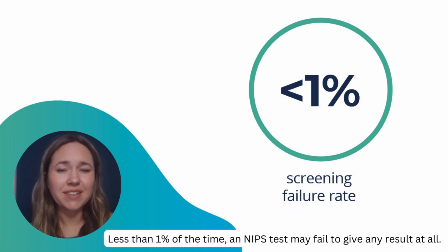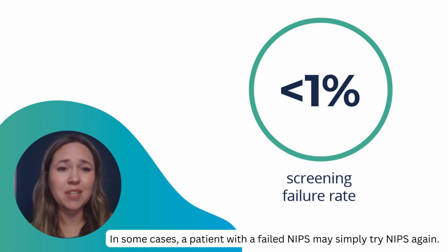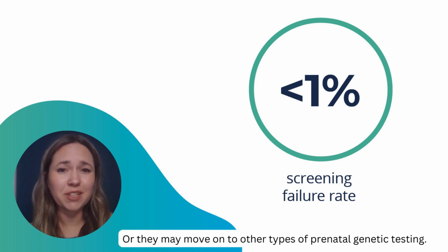Less than 1% of the time, an NIPS test may fail to give any results at all. This could be due to a variety of different factors. In some cases, a patient with a failed NIPS may simply try NIPS again, or they may move on to other types of prenatal genetic testing.